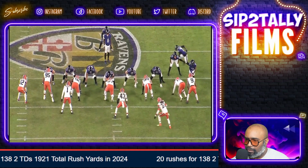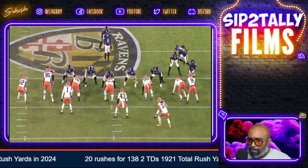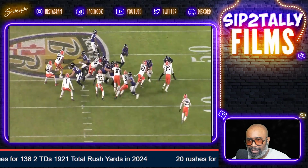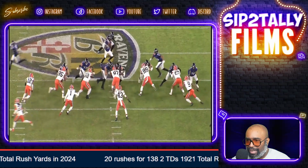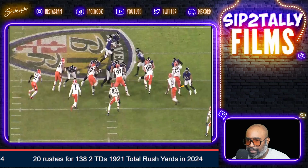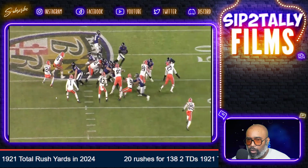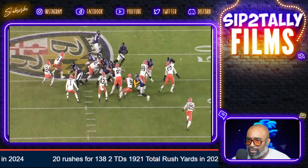Similar personnel, similar motion with Likely coming across. Is it the same play? Outside zone. I love it. I can tell by the steps of the offensive lineman. Outside zone, I love it. You got the crack by Tylen Wallace, but Delpit is chasing Likely, I think, or he's just trying to shoot the gap. Oh, he was chasing Likely and then saw Derek get the ball, so that made the crack easy.